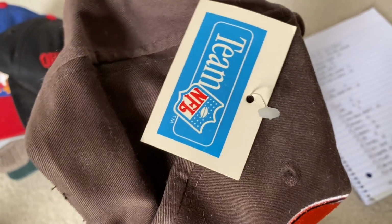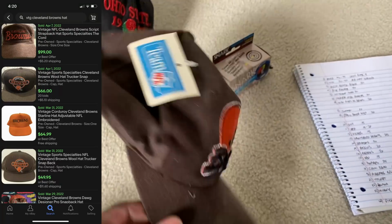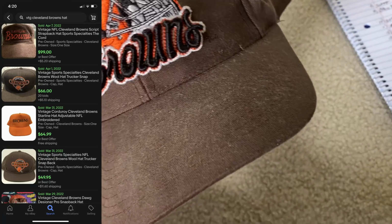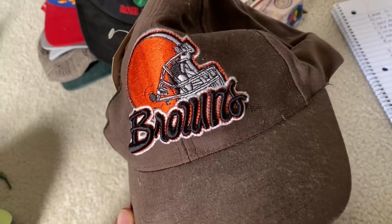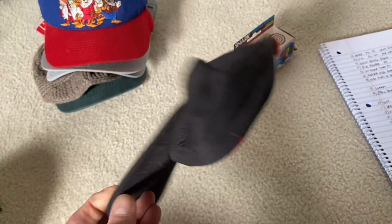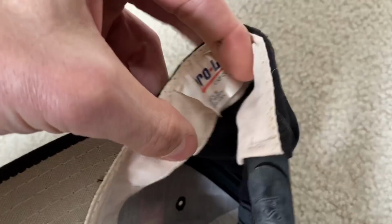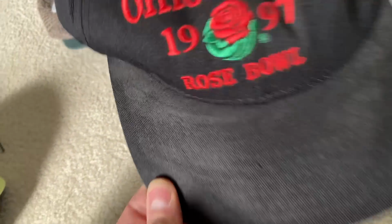Next is a vintage Cleveland Browns hat. Still has one of the tags left on it. The maker is Drew Pearson. Cleveland Browns fans also have shown a propensity to spend up for vintage hats, not in every case. But because this has tags on it still, I'm gonna put it at a pretty aggressive $20, and I think it will sell relatively quickly. Next is a vintage Ohio State Rose Bowl hat from 1997. The maker on this one is Proline. This is not going to be a huge seller, so we're going to put $15 on that one and hope to move it quickly.